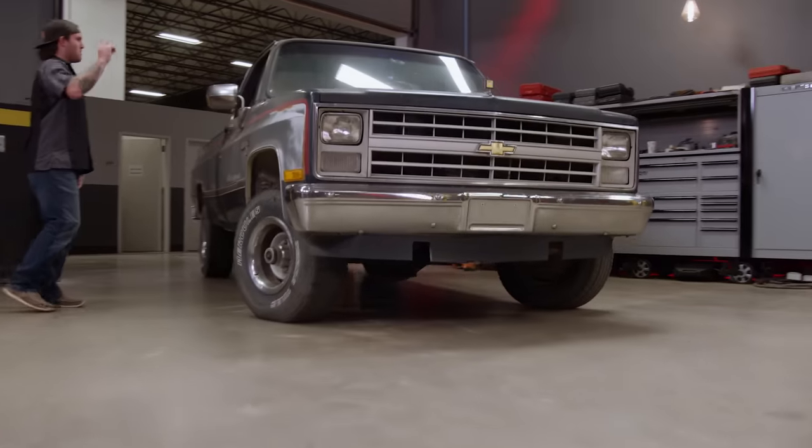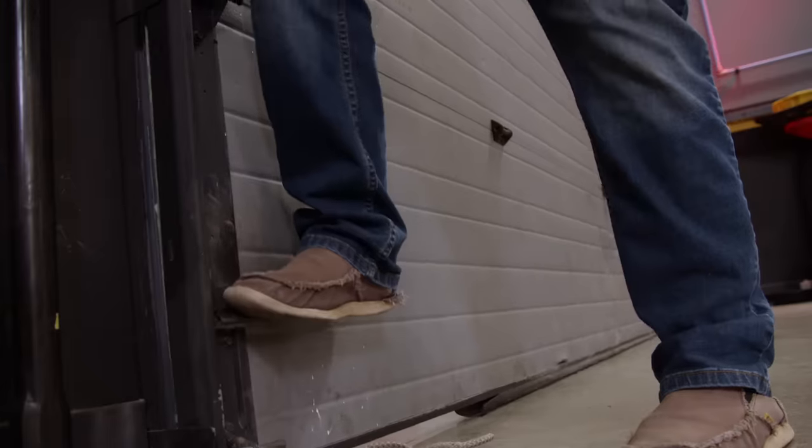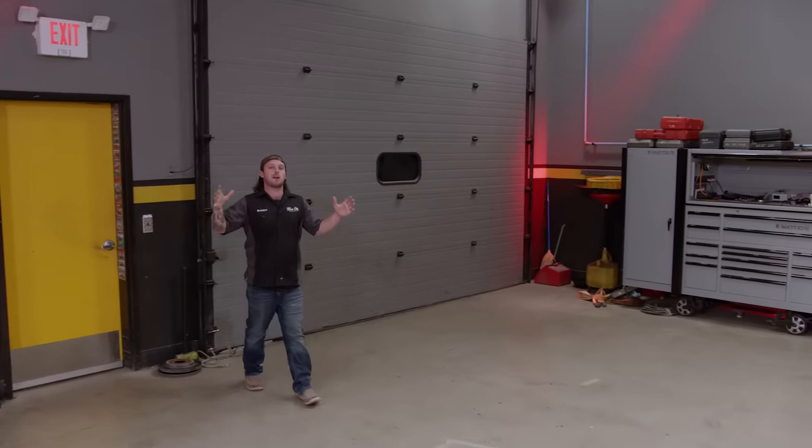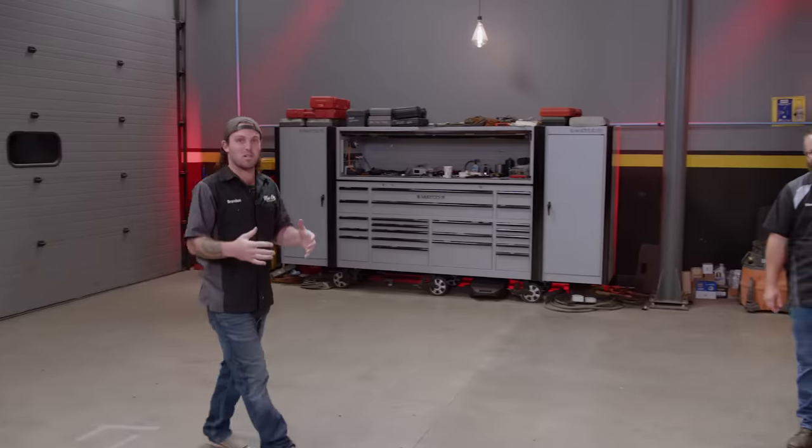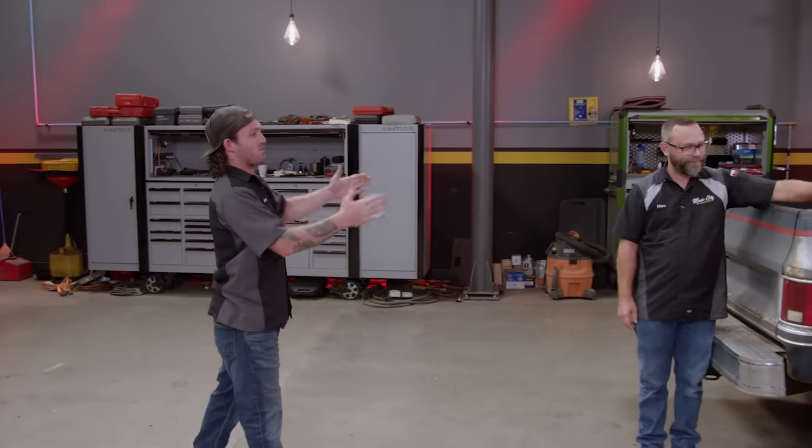It's a project. Put it on the lift. Well, we finally got our square body in our hands. It took a lot of effort, searching, digging through the internet and people we know, but we found the perfect example for us to start building.